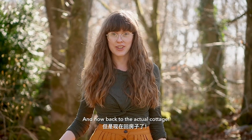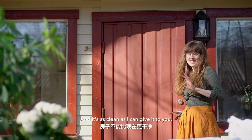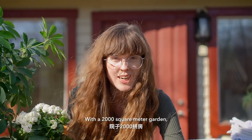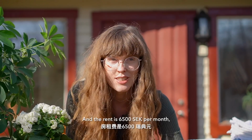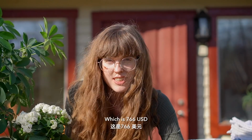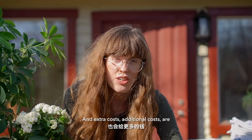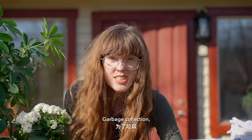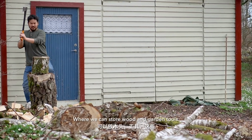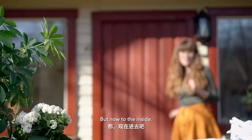And now back to the actual cottage. We are usually a little messy. This is a house tour and it's as clean as I can give it to you. And like I mentioned, the cottage is 62 square meters with a 2,000 square meter garden. It's unfurnished and the rent is 6,500 Swedish kronor per month, which is $766 or 5,000 RMB at the moment. Additional costs are garbage collection, Wi-Fi and electricity. And it also comes with a little outhouse where we can store wood and garden tools. But now to the inside.